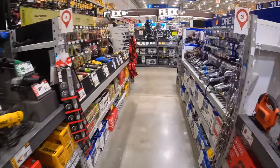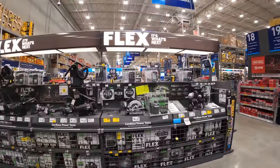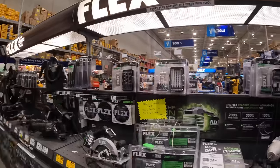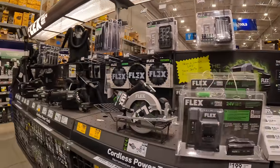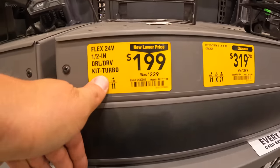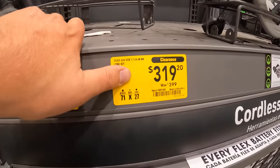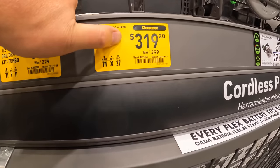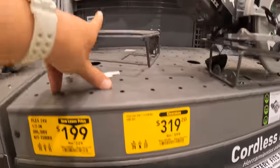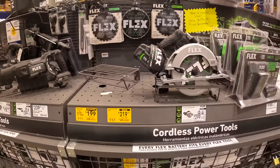Oh, let's see what they have for Flex. Okay, they took out the cardboard where it displays the deal along underneath the lighting. They do have some markdowns though. The drill driver, yep, we already saw that. This is the Flex 24-volt circular kit for $319, was $399. I do not know, it's not right here, so I'm not gonna say that it's for something if it's not physically here.